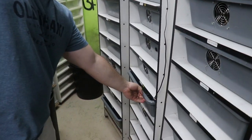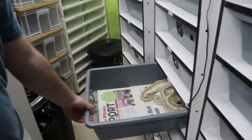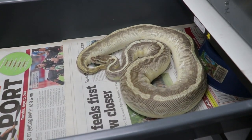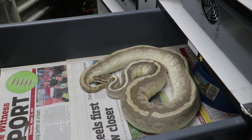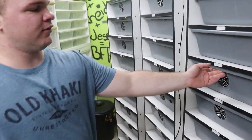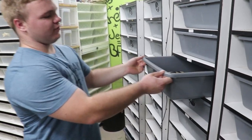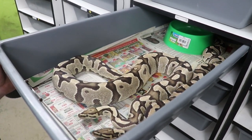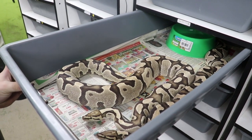Down over here, this is an Enchi soul sucker. I've paired something special to her. She's had a prelay and an ovulation and is prepping for eggs. Over here is a bit of clown stuff. I'm trying to make some supers, something different. Not many guys have done it. I'm going a different route.